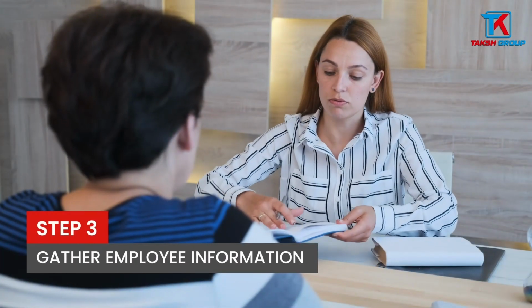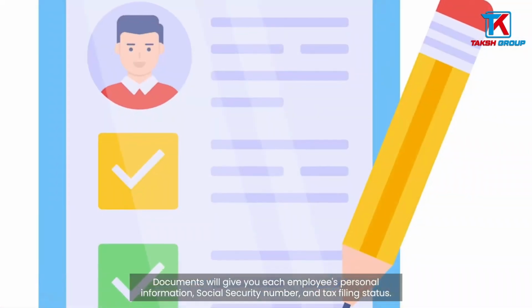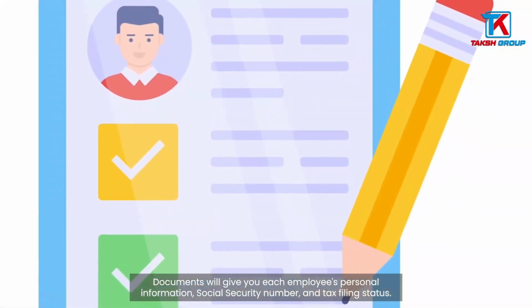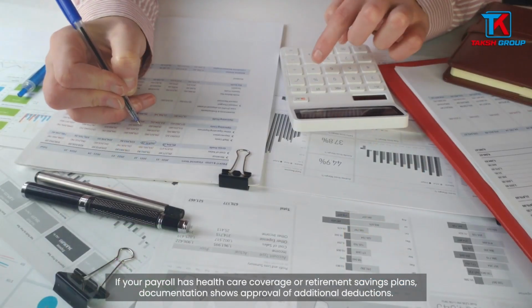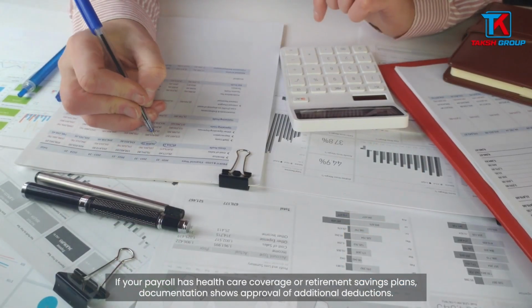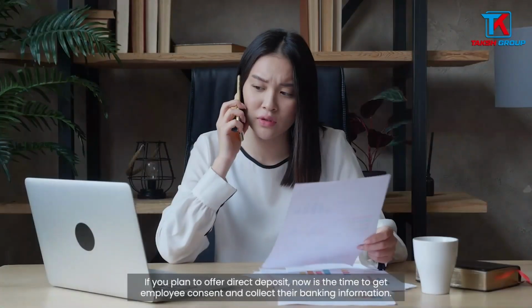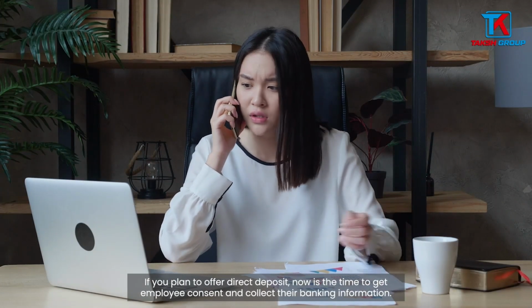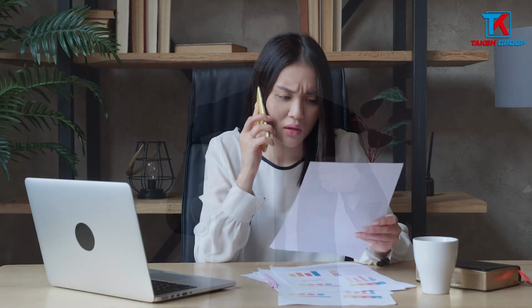Step 3. Gather employee information. Documents will give you each employee's personal information, social security number, and tax filing status. If your payroll has healthcare coverage or retirement savings plans, documentation shows approval of additional deductions. If you plan to offer direct deposit, now is the time to get employee consent and collect their banking information.